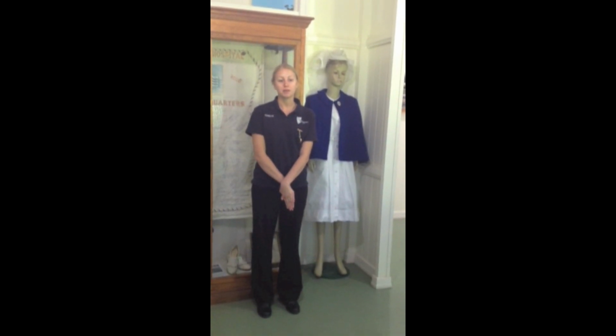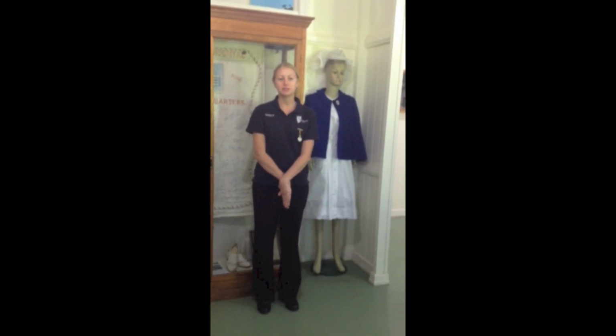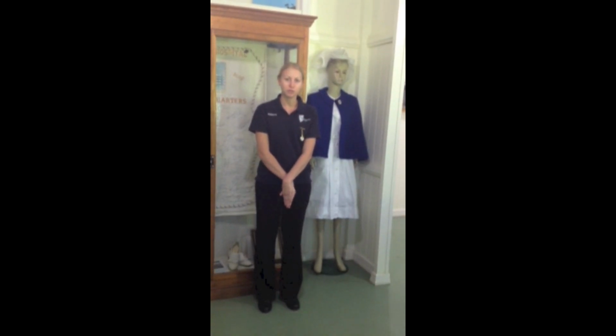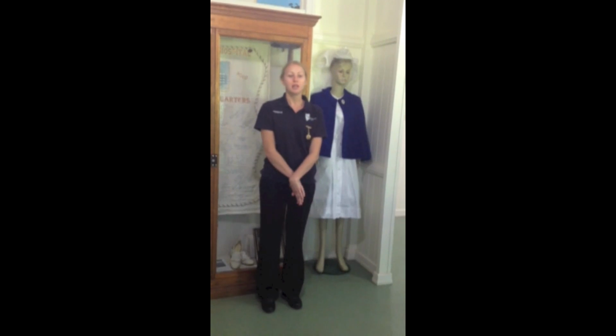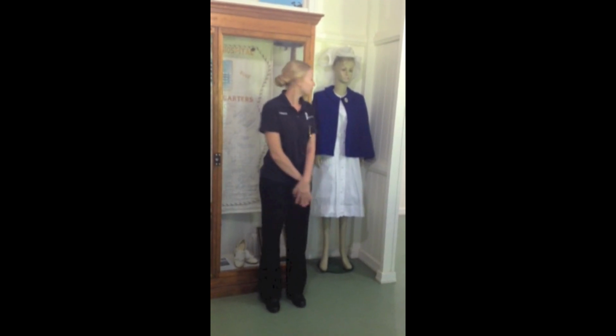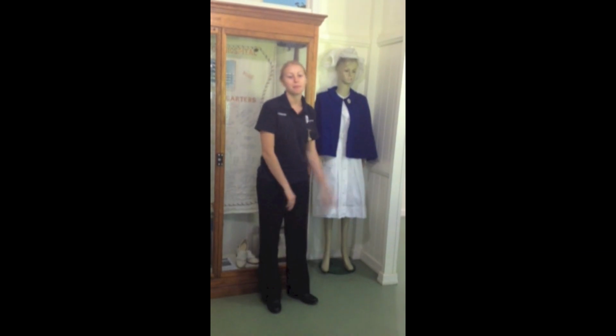During this time, it became clear that the previous uniform was no longer practical. As the war brought in many wounded soldiers, the nurses needed to be fast and efficient. Bulky aprons shown in the previous uniform started to disappear. Skirts were shortened for better mobility, as you can see on the mannequin here, and tippets were introduced, which is this blue overcoat, as you can see here.